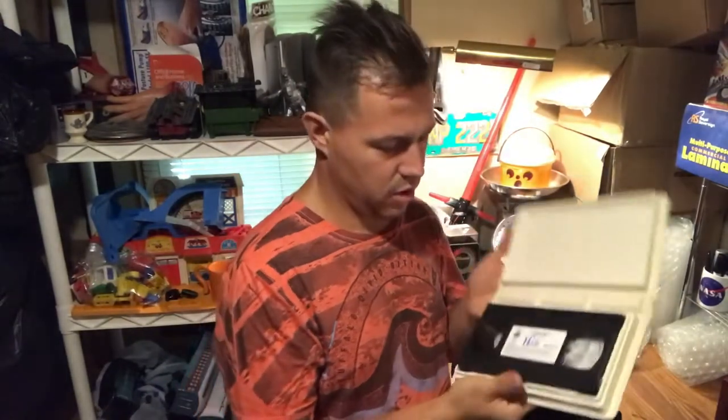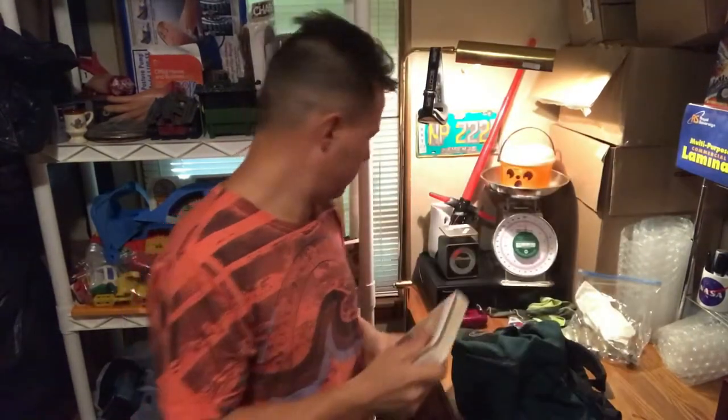I collect VHSs now. Hook. You remember Hook? It's not so much that I watch movies. I'm just trying to collect different things, different movies. Just build a little library. It's nothing, a quarter for this. Just stack it in there. Have it. You never know what's going to happen. Perfectly fine VHS.